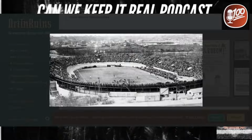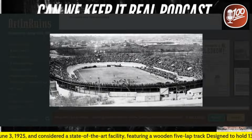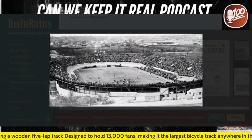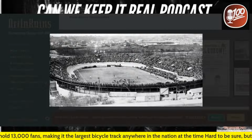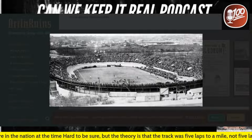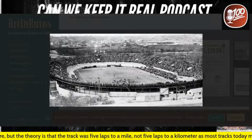It was said that this stadium was used for several purposes. They had a bike track, and you would play football there. Nobody really knew what the theory was, why the track was 5 laps to a mile. Most tracks today might be 5 laps to a kilometer, but back then it was 5 laps to a mile.